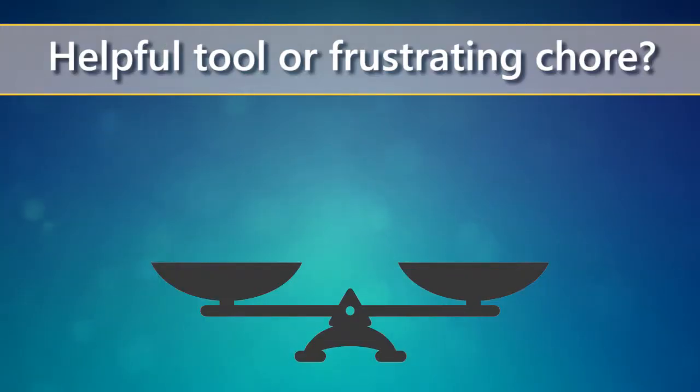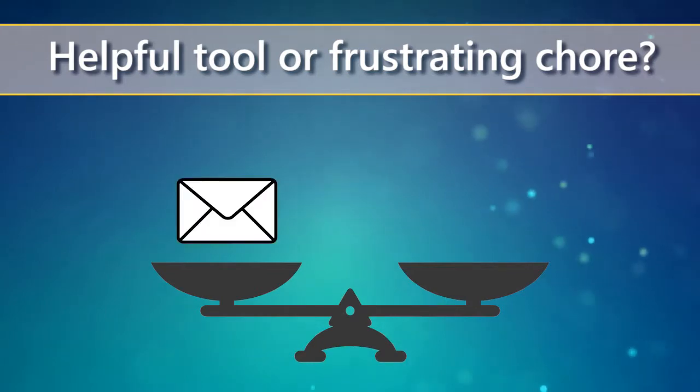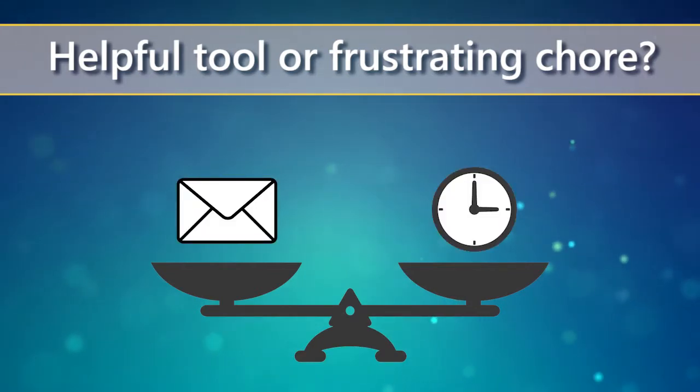Is your email an important tool or a frustrating chore? For many people, it's both. We rely on our email to get things done, but we dread the amount of time it takes to read through and respond to all our messages.